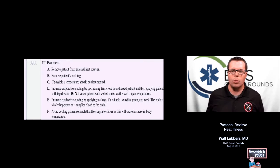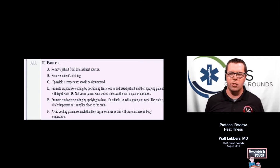And then there's a note about avoiding cooling the patient so that they begin to shiver. Shivering may happen, and it's actually okay. If it comes down to his temperature still being 105 degrees, but he's shivering, then continue to try to cool the patient, because you're trying to lose the heat into the environment.